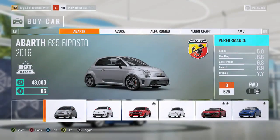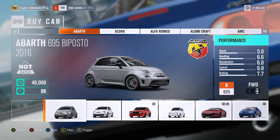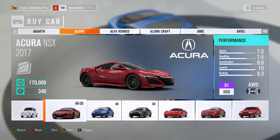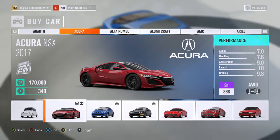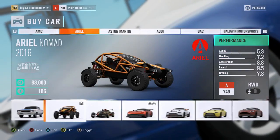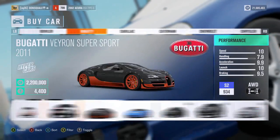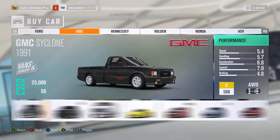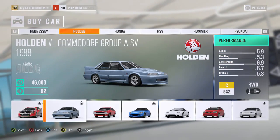Now, I think I only have one NSX, and it was a DLC. This would be the one, 2017. Actually, I think I have another one that was gifted to me from some kind of Forza event. So I think it's about time that we legitimately built our own on the channel, which is the reason that I decided to choose this build, man.